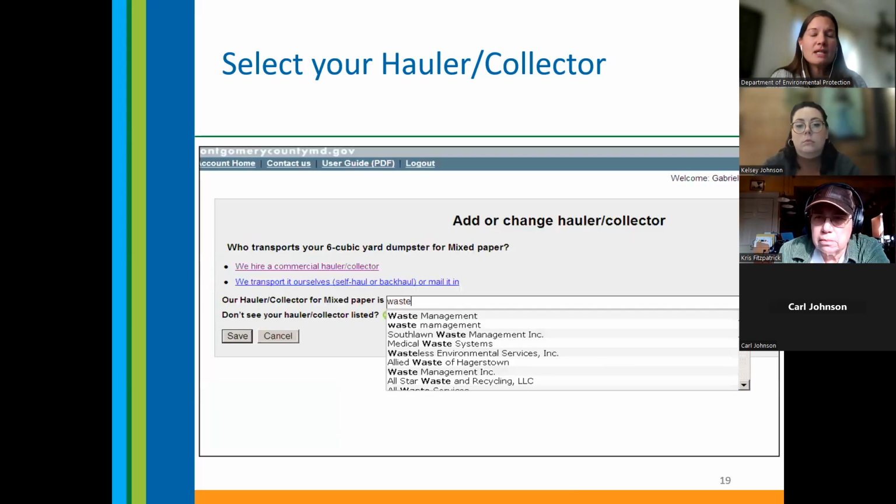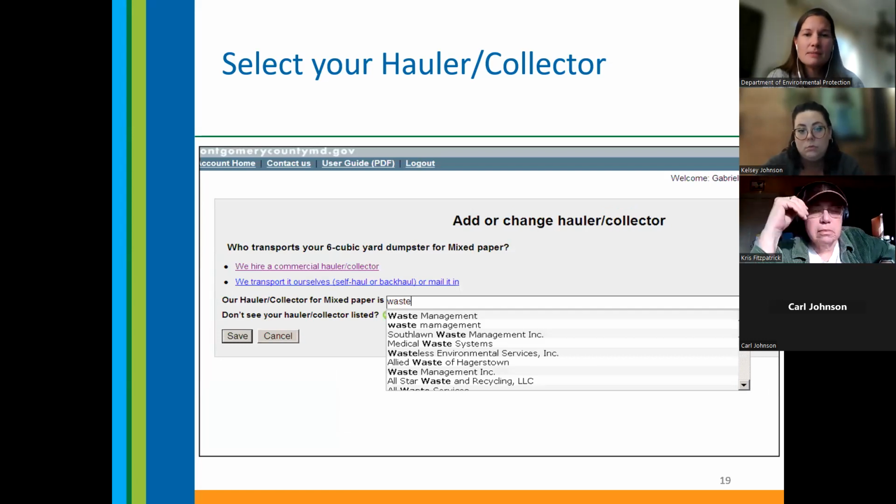Let me just go back for a second. If you don't see the hauler that you're using, we find sometimes, it's happened in the past, where there's a new hauler, or you're shipping somewhere else, mailing it in, or you're taking it back somewhere else. You can actually add a hauler in the space below.